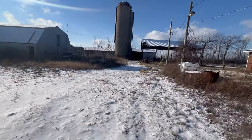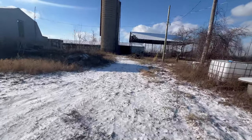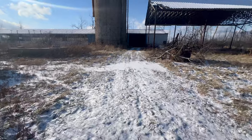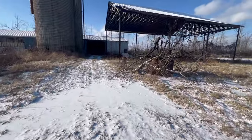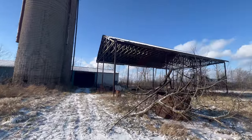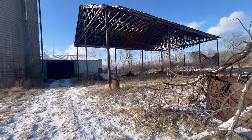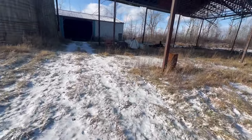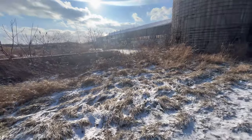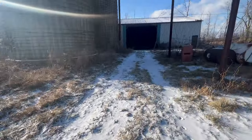Let's go down here and check this out first. Walk around. There's a fire pit there. Yeah, that's definitely what it is. And then this old thing, I'm not really sure what that structure is, because there's no walls or anything on it. Hear things banging, doors clanging. That looks like a greenhouse, I think.